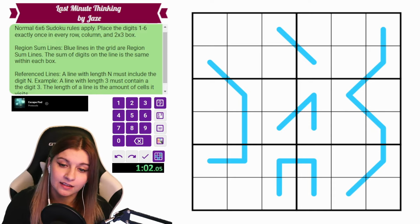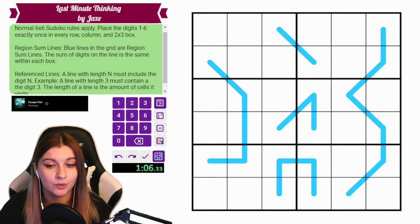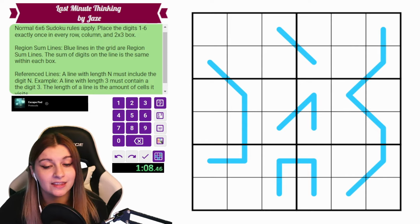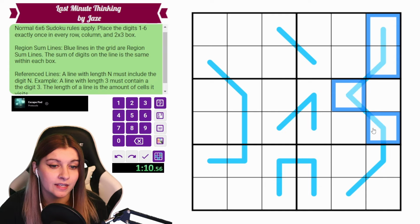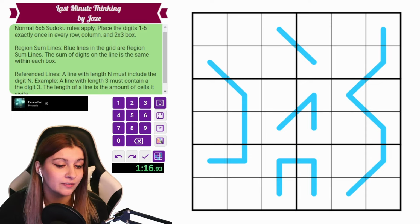Referenced lines. A line with length n must include the digit n. For example, a line with a length of 3 must contain the digit 3. So this having a length of 6 will have the number 6 in it somewhere. This having a length of 4 will have the number 4 in it somewhere.